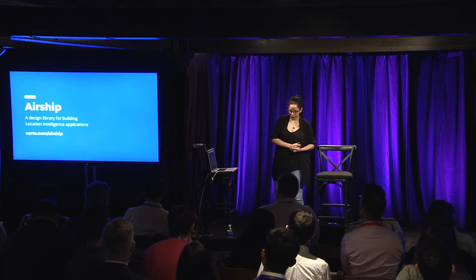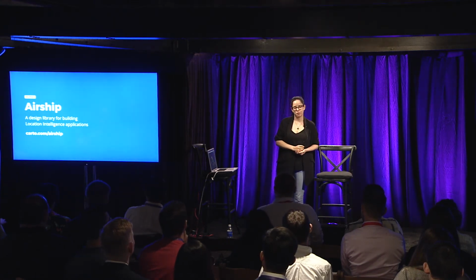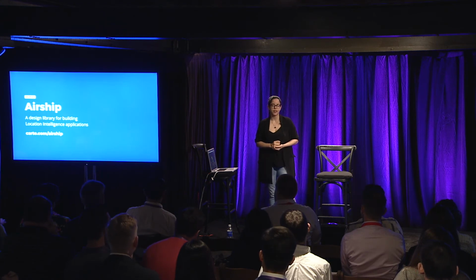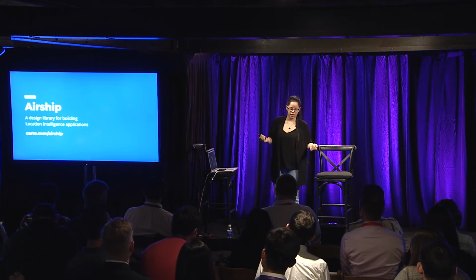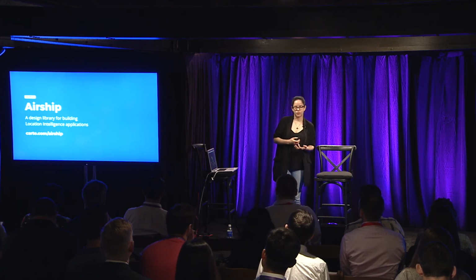Okay, so Airship reduces the development and design time by providing a customizable library of components with minimal coding. The idea here is to empower designers and developers and app developers to quickly create solutions with great design principles on them. And we're still, as I was saying, working on them.